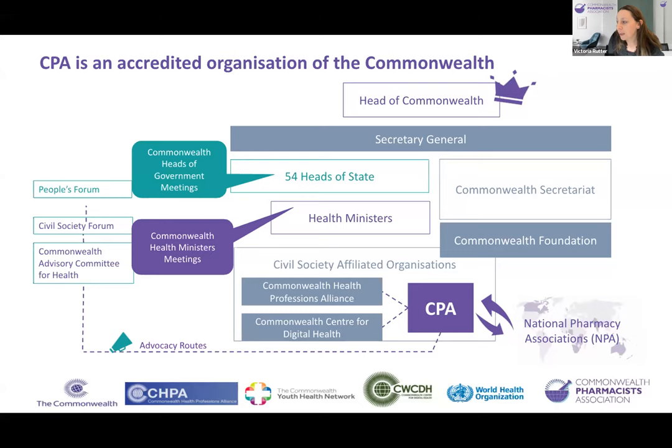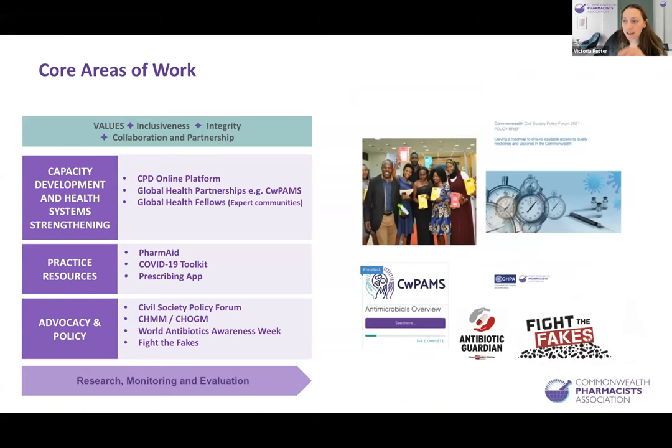As I said before, we work closely with other partners such as FIP. Some of our core areas of work are listed here. So we're looking at capacity development, health system strengthening, and we've just launched an online CPD platform, which has been developed specifically for low bandwidth countries. A lot of the low income countries that we work with struggle with internet access. So we're creating courses on there. We've launched our AMS and AMR modules. We're about to launch our TB, malaria's in the pipeline, and there's lots more to come.